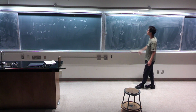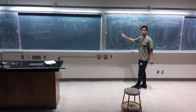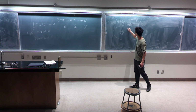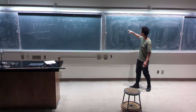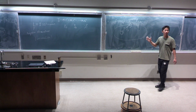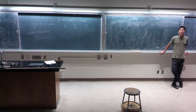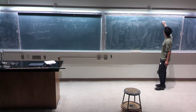comes from angular momentum conservation. When the planet is on the orbit, gravity is attractive. So the lever arm and the force are making a 180-degree angle. When the lever arm and the force are making a 180-degree angle, how big is the torque? 0. Good. So torque is 0, and L is conserved.